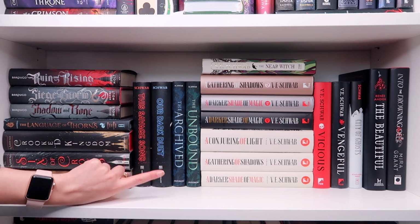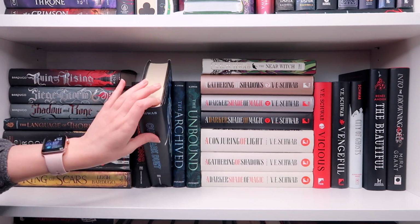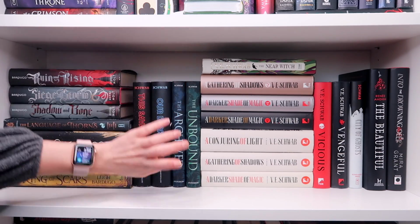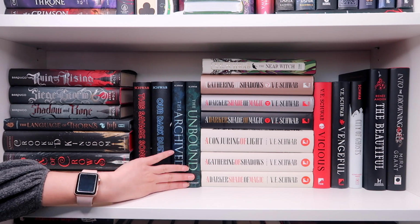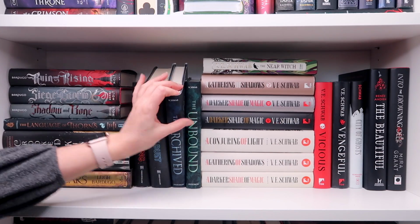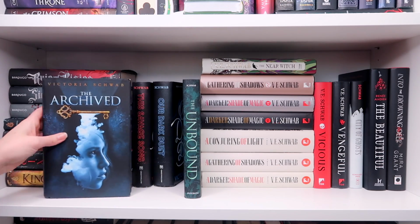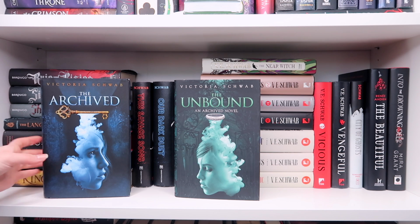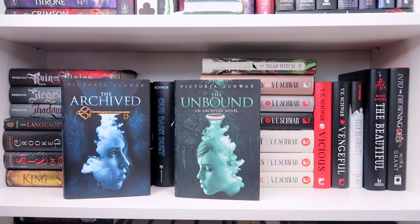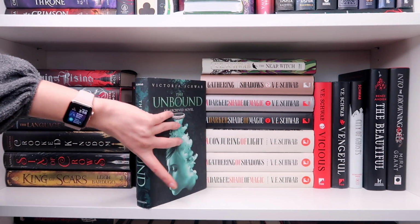And then we have the This Savage Song duology, so This Savage Song and Our Dark Duet by V.E. Schwab. And then we have the Archived duology, because this was meant to be a series, but only two were ever released, the Archived and the Unbound. I've briefly talked about these covers because you can't really find these anymore. They are out of print. I believe that she made a bind-up, though, of the Archived and the Unbound, so that if you still want to read this series, you would be able to. I do really like the original covers, though.